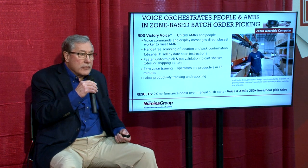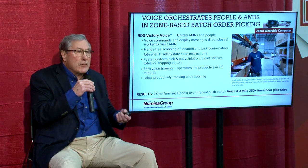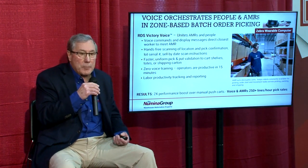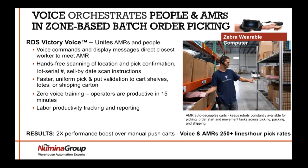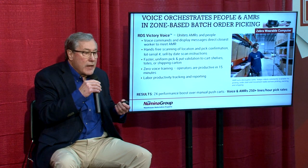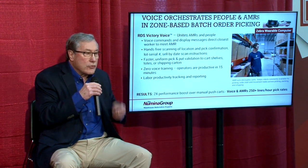The other thing that we really see is how do we take the robots and integrate them with people? And the technology we're using to do that is voice picking. So what we can do is send the robots out on their missions, and also send the people out and match the robots and people together, unify them in the process. Voice is excellent for that. Hands-free, mobile computers, voice directions, along with scan validation of each of the different tasks. That really drives productivity up in the picking, and it unites the people working with the robots.